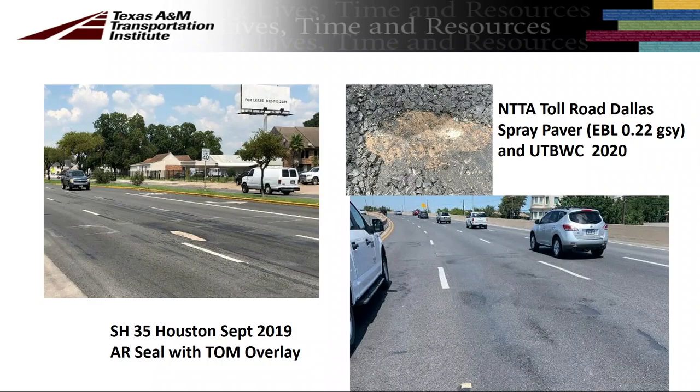This other one here is up in Dallas, on the North Dallas Toll Road. In every one of the corners here, the mix is slipping. You look at it closely, and you can see the raw concrete here. This was a job where they'd used a spray paver and an ultra-thin bonded wearing course. The toll authority is not very happy with this project right here. This is right through the ritzy area of Dallas.